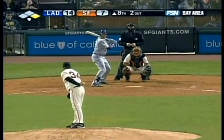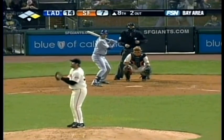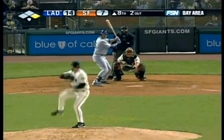Here's Ethier, who's had a perfect night. He's 4-for-4. And he drives this one to right. Fair, foul. Foul.